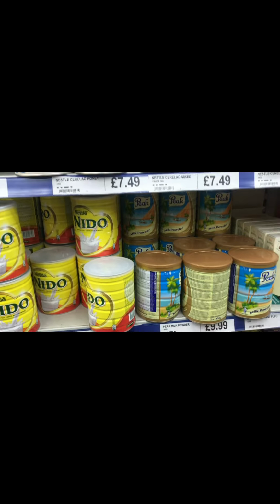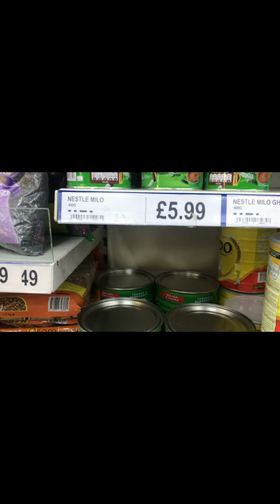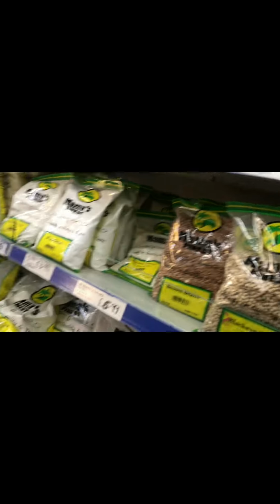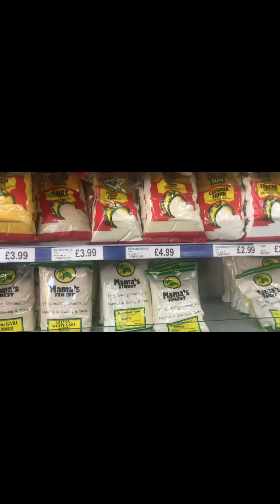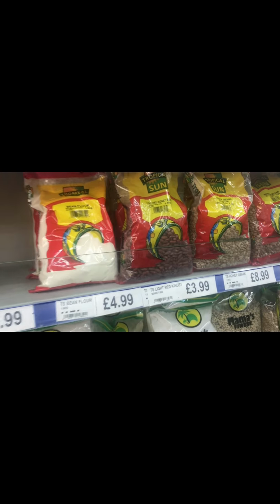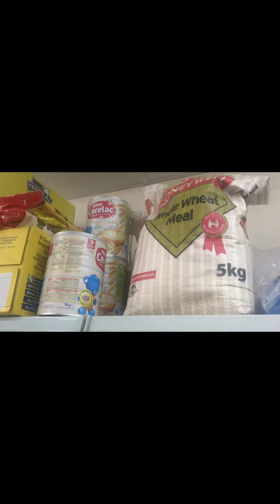And guys, see your favorite brands here. That is Pick Meek, I think the biggest one, which is sold for £9.99. And this Milo sold for £5.99. And guys, that's honey beans, that's sweet beans, and it's sold for £3.99. And that's ogi over there. Can you see ogi? They even wrote it in Yoruba. Yeah, ogi pap. I think that's the powder one.